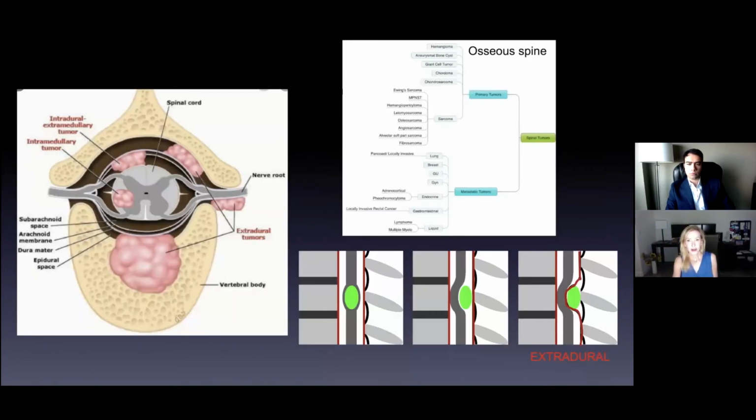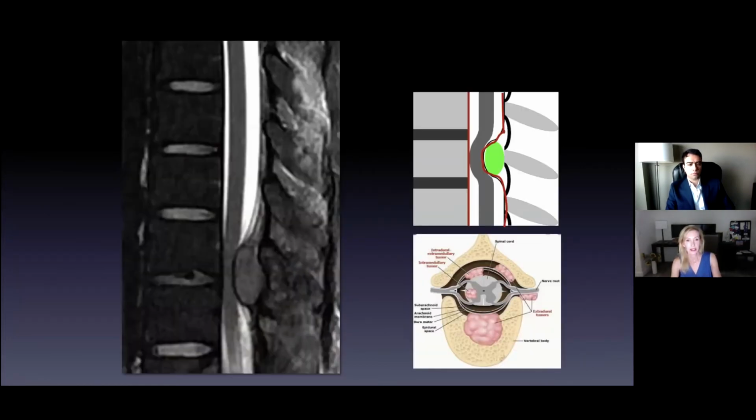All right. So now we're going to go to the other side of the little chart. Remember, this was osseous primary tumors or osseous metastatic disease, and that's kind of where this extradural fits in. This was metastatic leiomyosarcoma, I believe. But you can see how beautiful this picture is, looking just like this figure. I love that just for that reason.